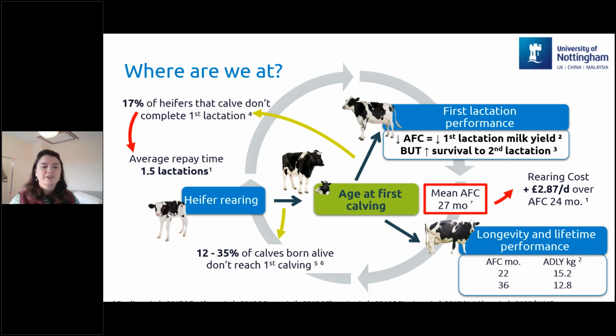So as we can see, there are still improvements that we can make in terms of heifer rearing efficiency, and we particularly want to look at increasing the number of heifers that calve on target, exceed 1.5 lactations, and go on to have a successful milking life. So next slide, please.